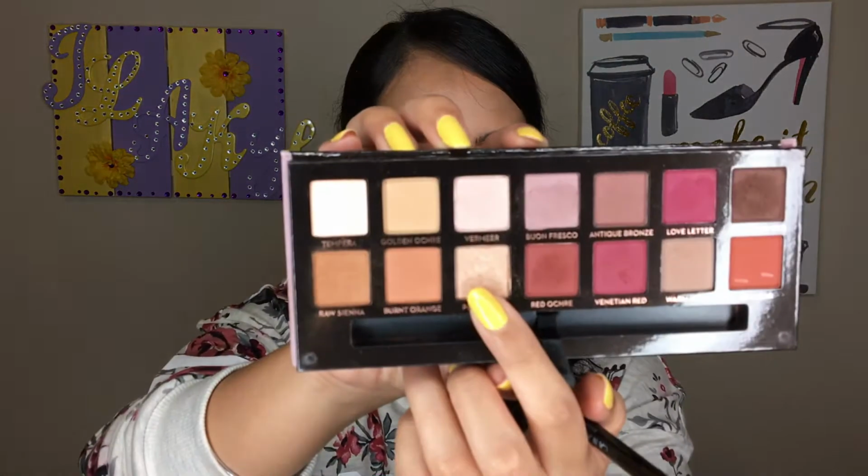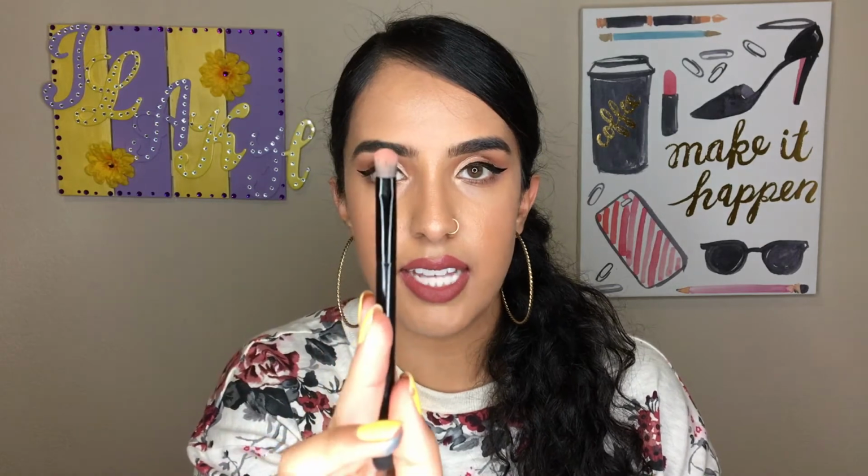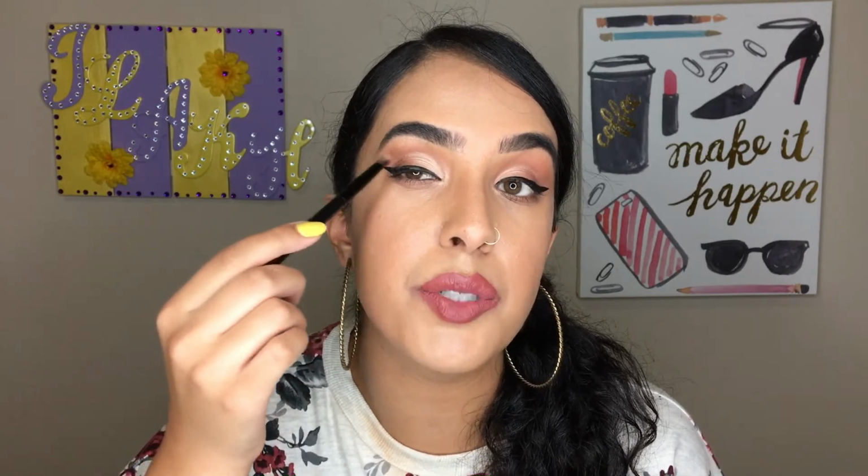And one of my favorite shades in the palette is this color right here, the shade Primavera. This is one of my favorite shades because what I do, and I did this today too, is I usually put down my transition, my outer crease color and all that, and then I'll take this on this side of the brush that comes with the palette, and I'll just pack it on like halfway onto my lid, and then I'll stop, and then I'll pat it into the color, and then I'll add my outer crease color back onto it and just pat them together a couple of times.